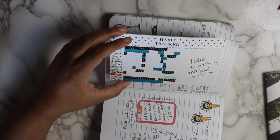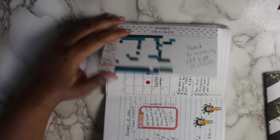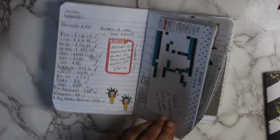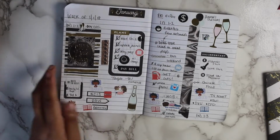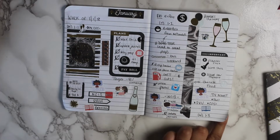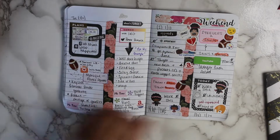This habit tracker. I was doing well tracking my habits, and then I don't know what happened. And I will try to find where this printable is from. I honestly don't remember. Someone on Instagram. And then we get into the new year, and I was still doing that same thing. So I found a rhythm of what worked.